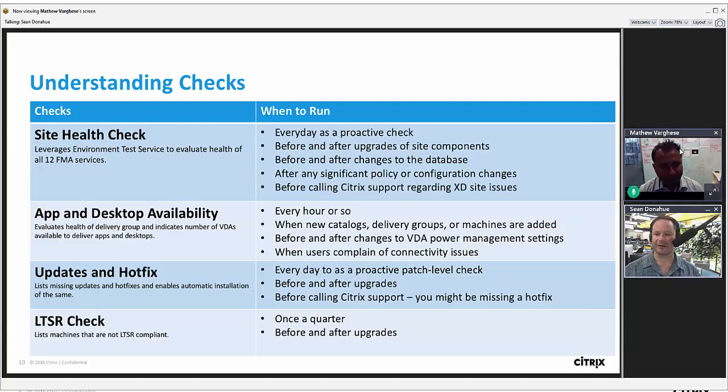All right. Hey, Matthew, enough of the chit chat, enough of the talking. Let's get into some action here. We brought you in because you're the killer demo of Smart Check. So let's roll right into some actual hands-on activity.